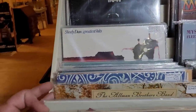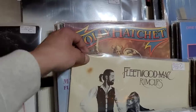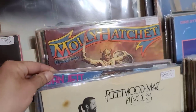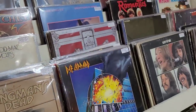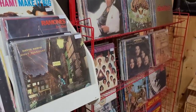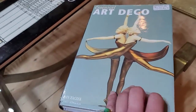Now, the vendor also has some great taste in music. Fleetwood Mac, Rumors, good album. Not my favorite by them. Joan Jett, love. Molly Hatchet, of course. Look at Def Leppard, Grateful Dead, The Beatles. We've got some David Bowie. And Michael Jackson.